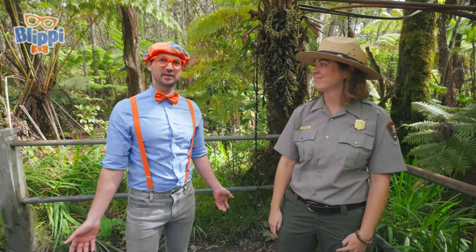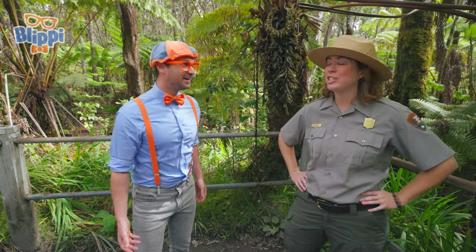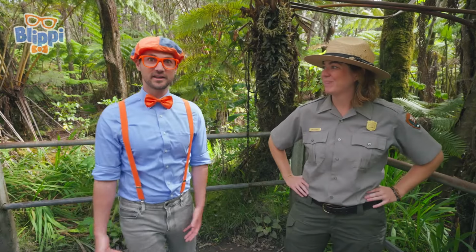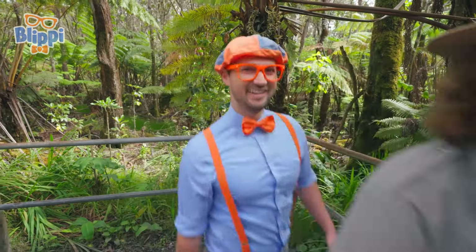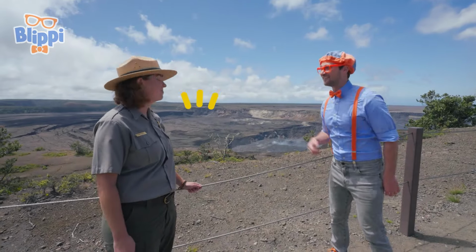Hey, and speaking of volcano, do you mind if we go check it out? Yeah, do you want to go see Halemaumau Crater? Oh, I would love to. That sounds like fun. All right, let's go see our volcano. All right. Wow, cool, a volcano.